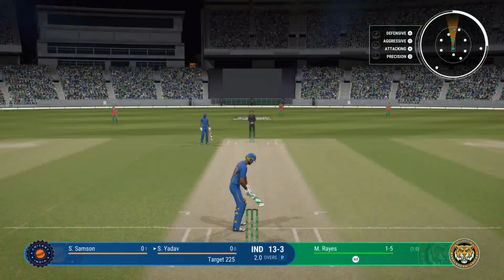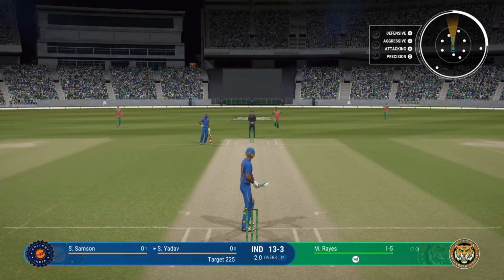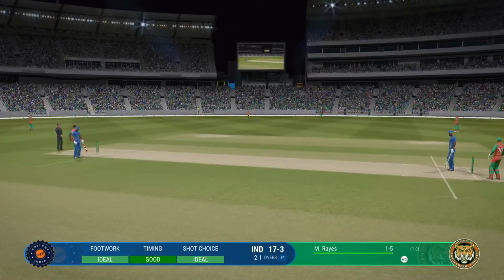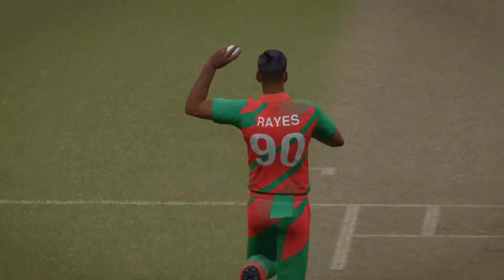Yadav ready to face their first ball. Really needs to settle quickly and see if they can get the ball into the gaps. Gets that away. You can't fault the bowling. Sometimes your opponent is just too good. Wonderful front foot shot, and there was no point chasing that.